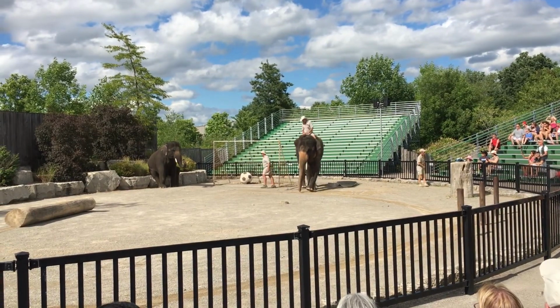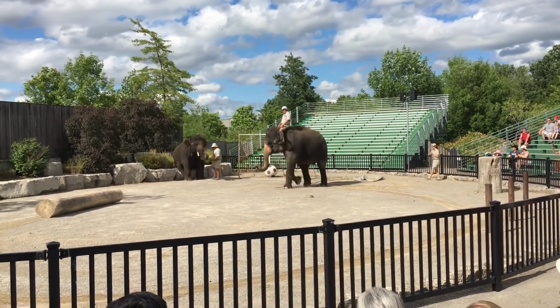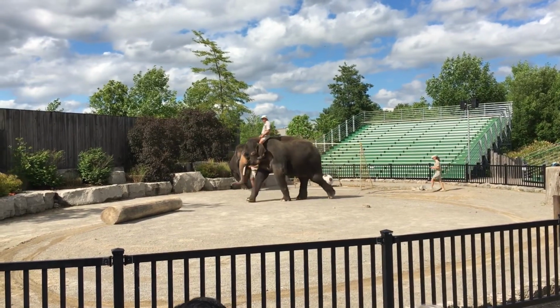Now George is again going to show off his amazing power and strength by bringing the log back up to the front for us.